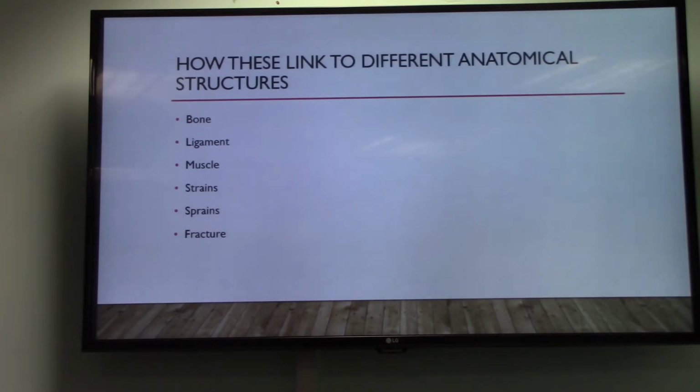Next, we have how these link to different anatomical structures. So with bone, we've got all sorts of different effects that could happen. Depending on the injury will depend on what happens. Like a broken arm, if you broke your arm, it depends if you snap the bone in half. What the body will do will depend on the injury.